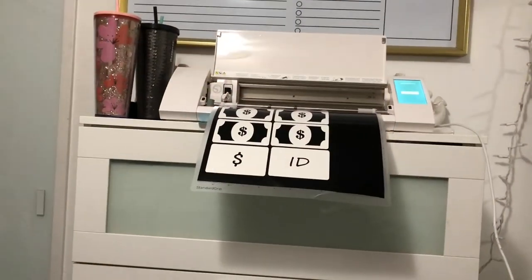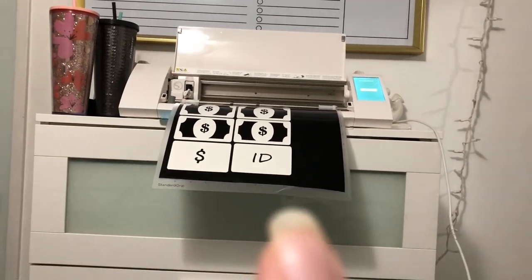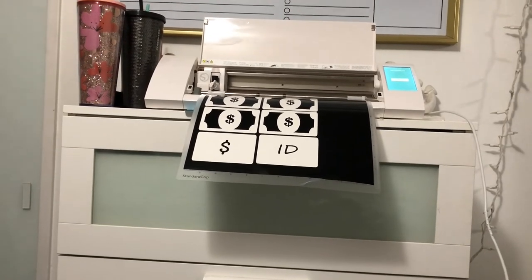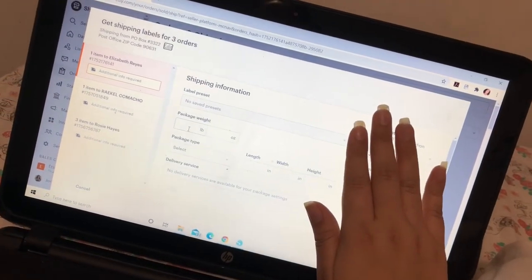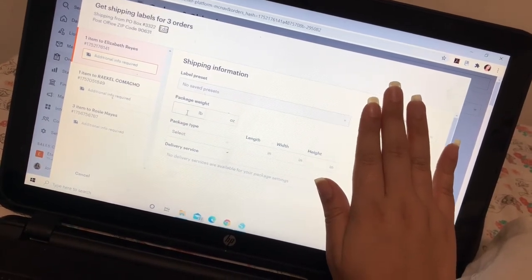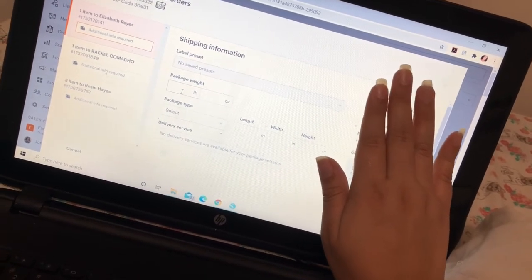I am taking a break from orders. Well, not really a break, but I came to cut some categories that I need to add to one of the orders that I'm working on. And then I also came over here to print the three labels for the orders. I'm doing actually four, but I already have one printed, so I just need to print these three.